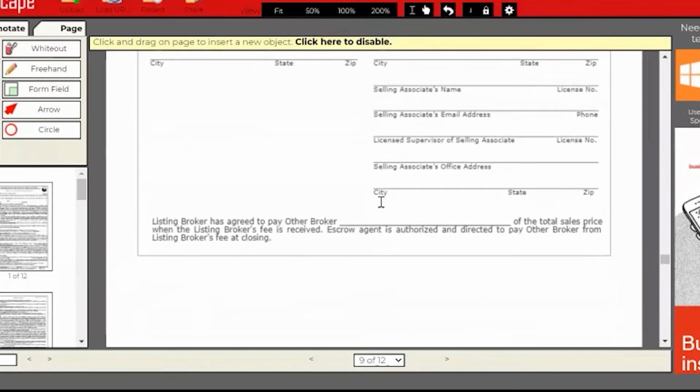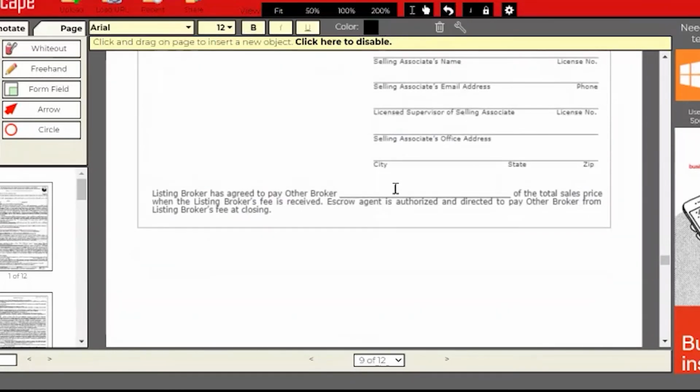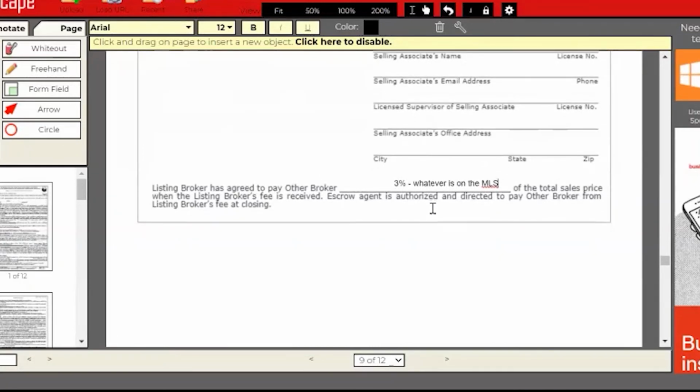It's nice. And so it says here, listing brokers agree to pay other broker whatever they have on the MLS. That's what it pays. You can put whatever you want there, but whatever is advertised on the MLS system is the commission. Now, if you're demanding you want more, let's say they're advertising 2 and you want 2.5 or 3, that's where you would use something in the special provisions. Let's say, seller agrees to pay buyer's agent commission of 3%. It would need to be spelled out in the contract.